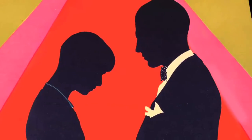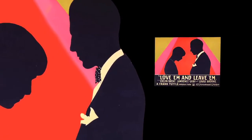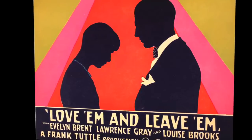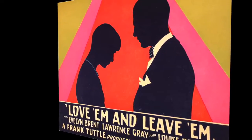This Love 'Em and Leave 'Em lobby card is a great example of the design that very often came from silent lobby cards, especially near the end of the silent era, especially from Paramount Pictures. And you have this image of Louise Brooks and Lawrence Gray. You're looking at Louise Brooks for the most part, and you see her familiar bob, and you see the beautiful, rich, deep colors of this lobby card. And this gives you an idea of a very visceral feeling that you have about this woman. And let's face it, Louise Brooks, as much as any actress in history, brought out a very deep, visceral feeling.